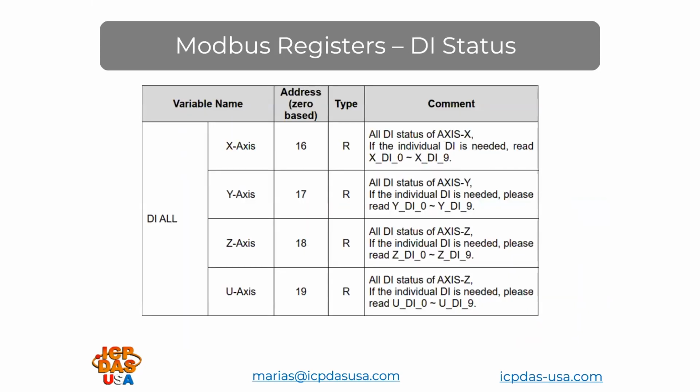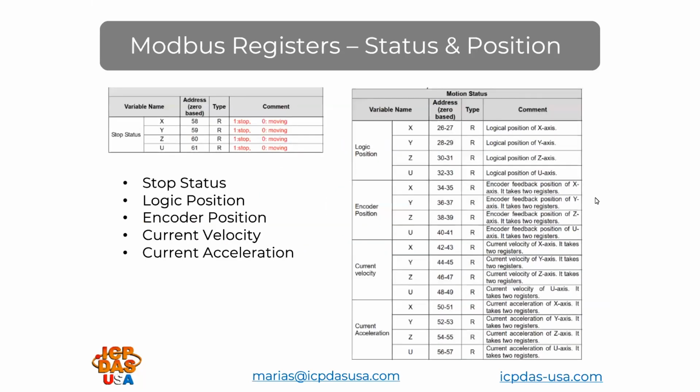In Modbus TCP networks, M8196F acts as a server. A computer, PLC, HMI, or PAC Modbus TCP master accesses remote motion controllers over Ethernet cabling. The manual we provide with ET-M8196F has information on the Modbus register mapping tables for the variables, axes, the address, and the read and write access. There's also Modbus registers for the stop status, logic position, encoder position, current velocity, and current acceleration that you can easily use in your applications.